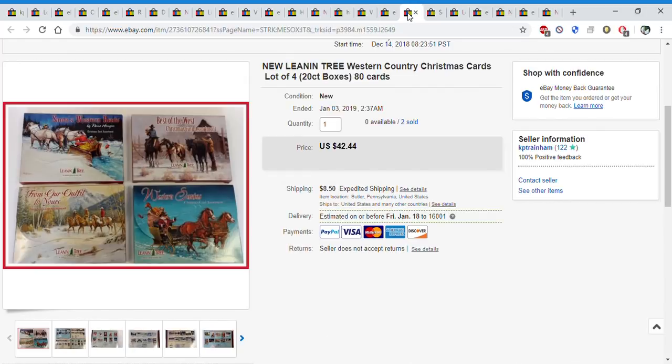Next. This is the last of the lots I had of those Christmas cards. This one there was no offer. The buyer paid $42.44 plus shipping. So I'm done with those. These cost me nothing. I got a whole box of them for free last year, which I made a pretty tidy sum. I made about $250 on Christmas cards that I got for free this season.